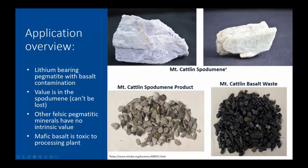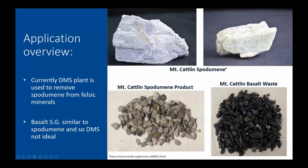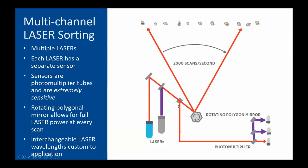Yeah, I'm sure you're getting used to this story. We've chosen these examples to sort of focus on one application, which is removing high iron content from the feed. So same story again, they have the basalt contamination. They want to preserve as much spodumene as possible while removing the iron. Unfortunately, for DMS, the specific gravity of the product and the basalt were very similar, and so they never quite achieved the specifications that they needed to.